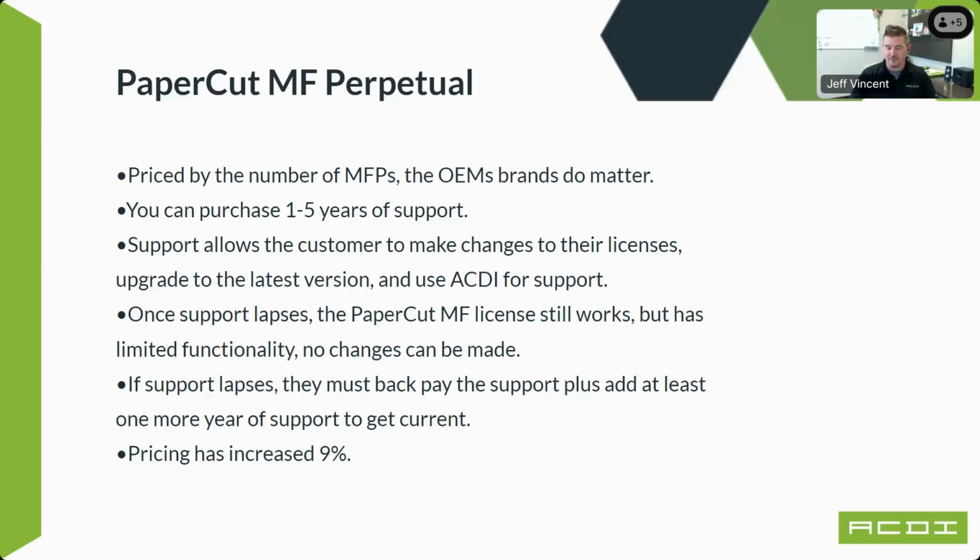And so on September 1st, PaperCut is going back to an old structure that they had where they are asking users to pay for lapse support. And so a couple of scenarios here that PaperCut has created for us. PaperCut is going to give your customers a 3-month grace period. So if support expires on June 1st, they are going to have until September 1st to then pay for their support for at least a year, and it'll extend from that June 1st expiration date.